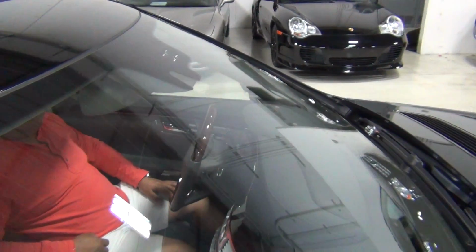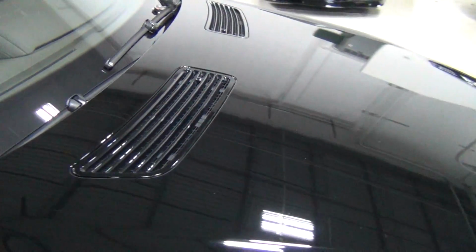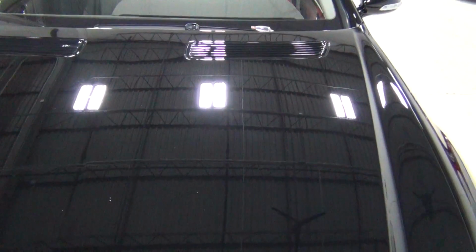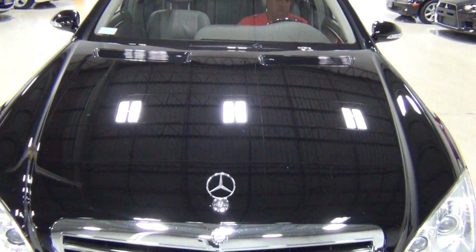Here's the front windshield. Again, the paint looks great. You can see little rock chips in the car, which is really hard to get away from. You can see some of them right there. A lot of them have been touched up, but again, very normal.